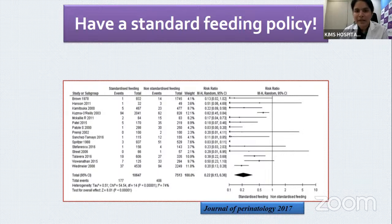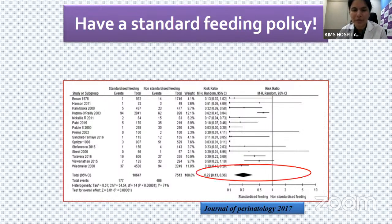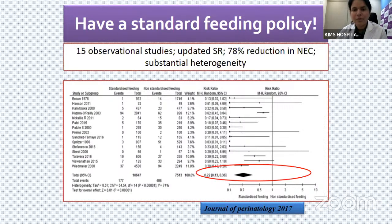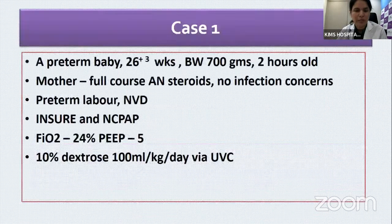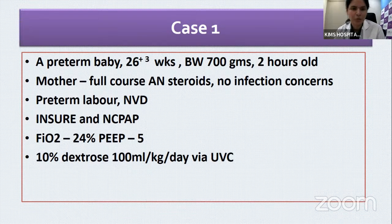So avoiding things like being extremely slow for a few days and then trying to overcompensate by rapidly escalating feeding can actually jeopardize the baby's chances of developing necrotizing enterocolitis. So this seems to be one of the major strategies that remains a watchword for preventing NEC. So let's begin this discussion on the other aspects of enteral nutrition with this case scenario.